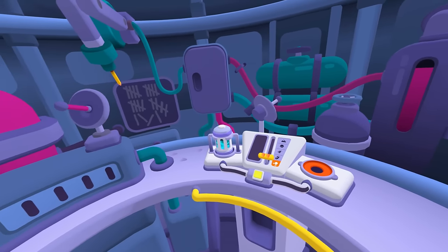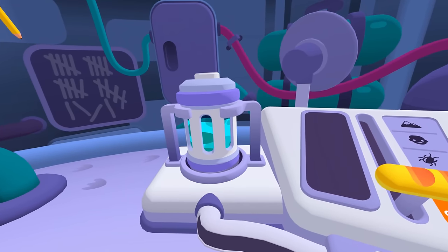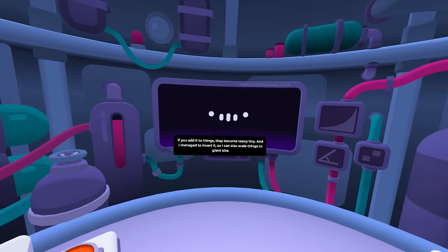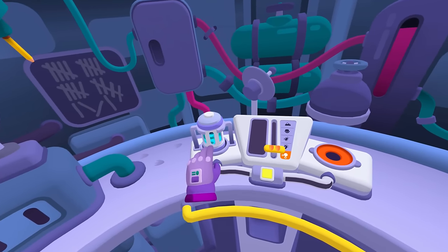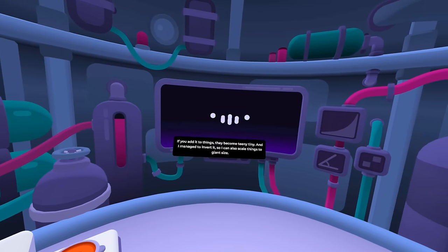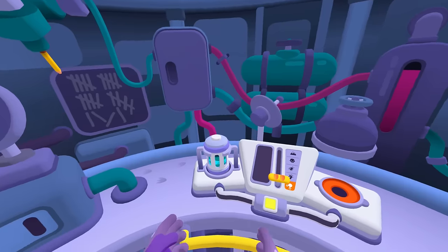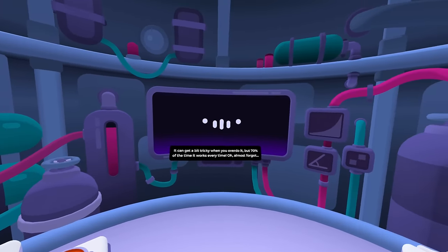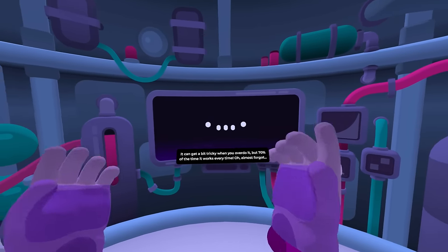Check out the blue capsule on the left. This is my greatest invention. A way to overcome the laws of physics. Wait, what? Shrinkagen. If you add it to things, they become teeny tiny. And I managed to invert it so I can also scale things to giant size. Oh, hell yeah! It can get a bit tricky when you overdo it, but 70% of the time it works every time. Sex Panther. 60% of the time it works every time.